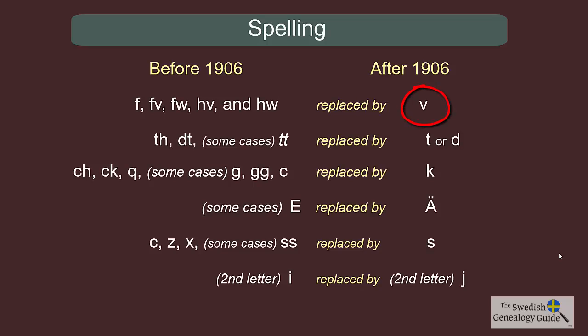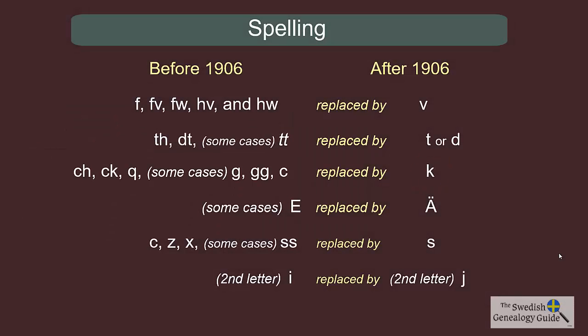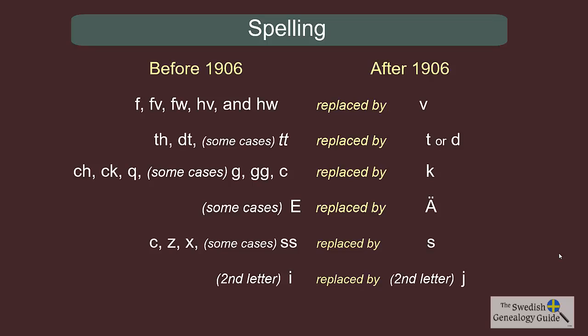Now that does not mean that they replaced all Fs with the letter V. I'll show you some of those examples in the third lesson. Another one they did was that they got rid of the TH and the DT, and in some cases the TT, and replaced it with a T or D. They also replaced the CH and the CK and Q, and in some cases even G or GG and C with the letter K. In some cases you'll see that the letter E has been replaced with the letter A, and the letters C, Z, and X, and even some SS's were replaced by a single letter S.